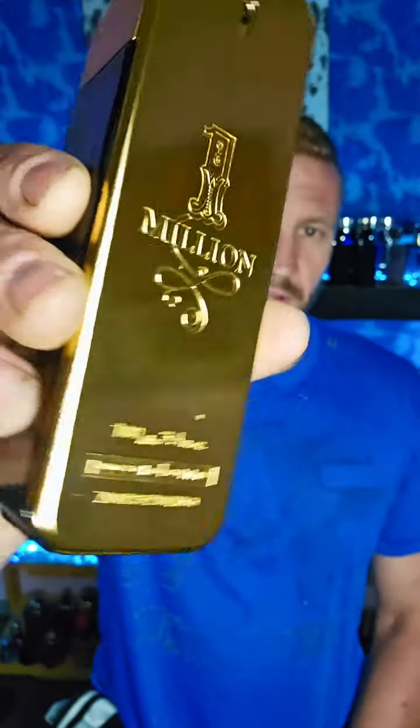Whereas before you couldn't find this thing for under $60. But I'm talking about the 2008 release, the woody spicy, the one that paved the way for a lot of these cinnamon, warm, spicy kind of fragrances. The original Paco Rabanne's 1 Million.